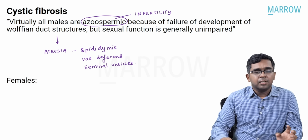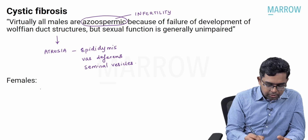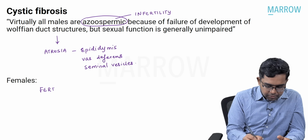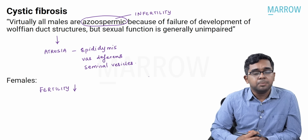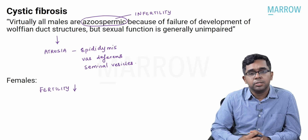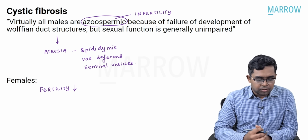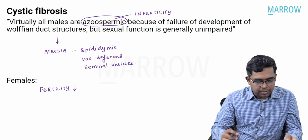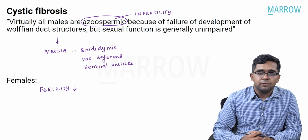Regarding the females, females do not have much of a problem. However, it is clearly mentioned that the fertility rate is decreased in females, especially those who have poor nutrition or advanced lung disease. So these are the points related to cystic fibrosis in association with infertility in males and decreased fertility in females.